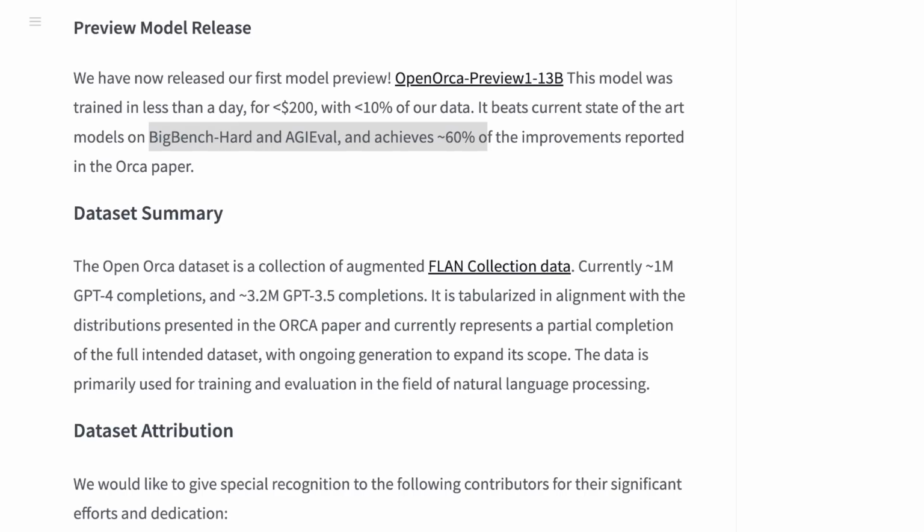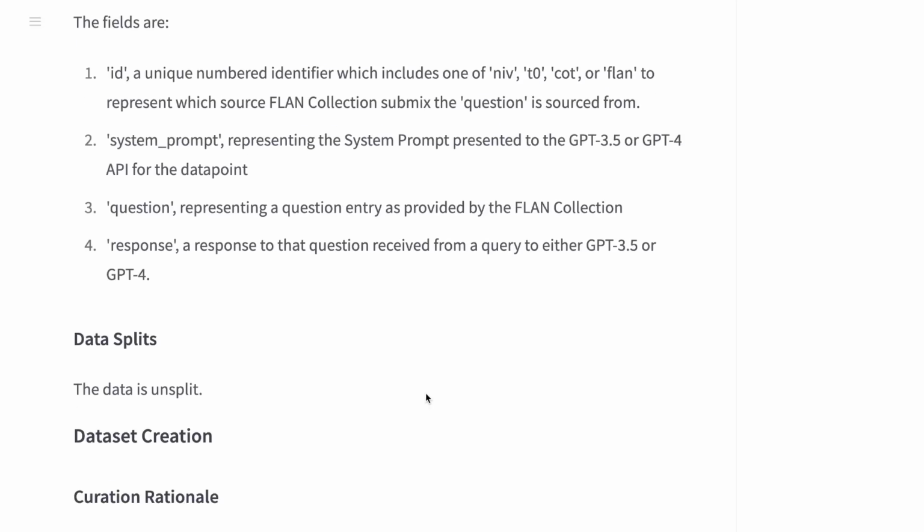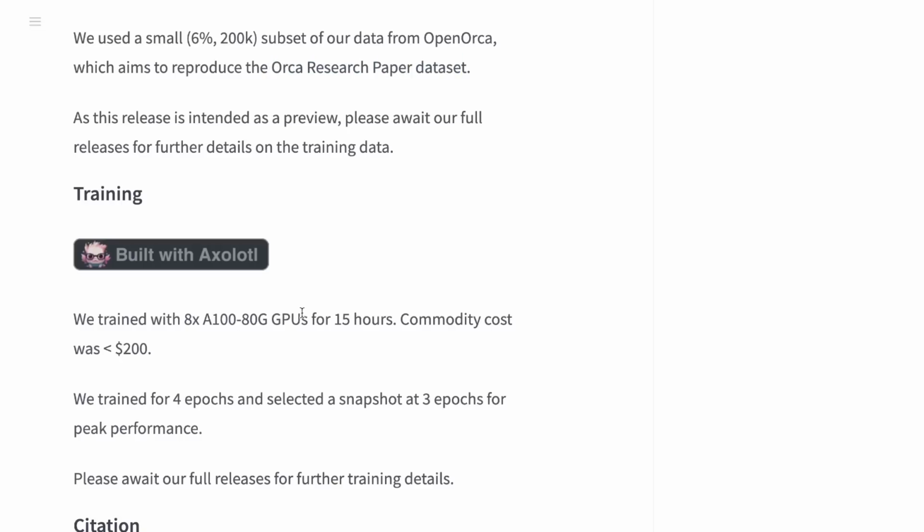Now, this is huge, and this shows the importance of a carefully curated dataset for fine-tuning these large language models. If you have worked with any machine learning project before, you're probably familiar with this, because garbage in will result in garbage out. So you really need a good dataset in order to train these models. Okay, so it seems like it took them less than a day, and the total fine-tuning cost was around $200.